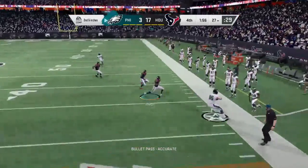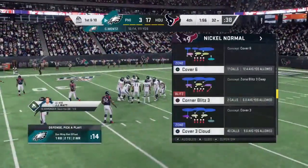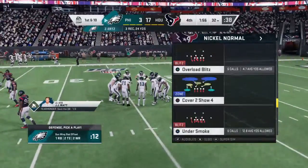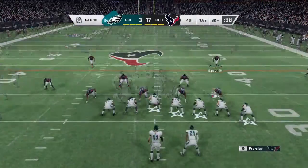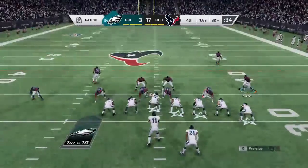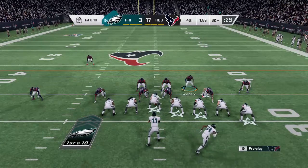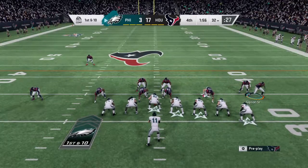Looking to throw again on 2nd down. Wentz. And he finds his tight end. It's Ertz. A gain of 5, good enough for the first down. Clock management definitely critical here if they want to get back in this game. Absolutely agreed. They have to up the tempo in this case, down a couple of scores. Want to make sure they have a chance to win this ball game.